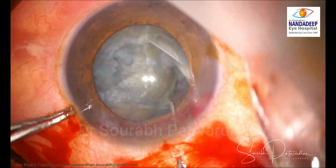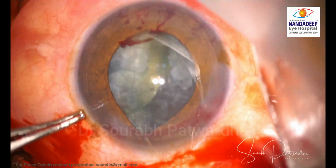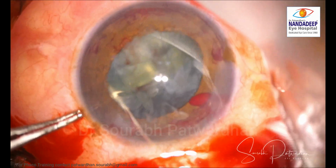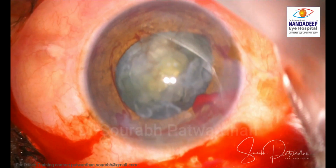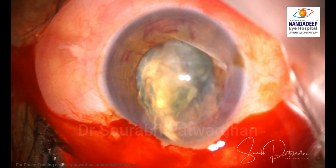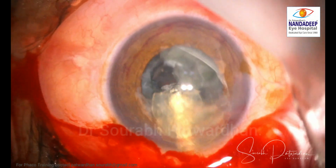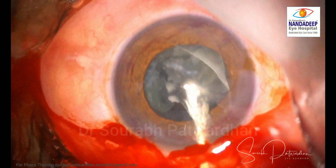So now just watch, I am trying to use the SICS key to hook the nucleus up, and there you can see it is trying to go into the vitreous now. So I tried to pull it up using the SICS key hook, but the nucleus is already divided into half due to chopping. Now watch how I use my OVD. I take that OVD cannula under the nucleus to the deepest part, and then I push the viscoelastic. The common mistake done by ophthalmologists is pushing the OVD over the nucleus, and that kind of pushes the nucleus back into vitreous.